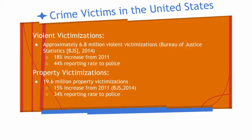That means the majority of people are not reporting the violent victimization they experienced to the police for a variety of reasons. Property victimizations, 19.6 million property victimizations, 8.9 million that the police know about. That was a 15% increase from 2011. Only 34% of all property crime is reported to the police, right? So you have to do the math. 64% or 66%, I can't do math this morning, 66% never get reported to the police.